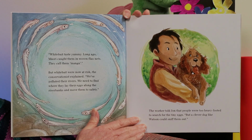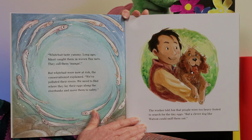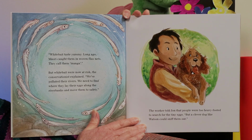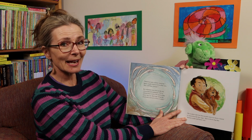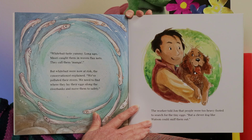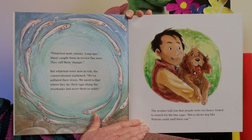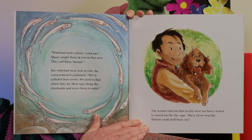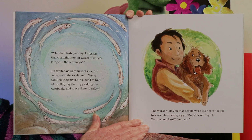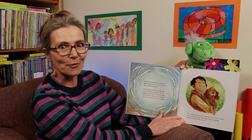Whitebait tastes yummy. Long ago, Māori caught them in woven flax nets. They call them inanga. But whitebait were now at risk, the conservationist explained. "We've polluted their rivers. We need to find where they lay their eggs along the riverbanks and move them to safety." The worker told Jon that people were too heavy-footed to search for the tiny eggs, but a clever dog like Watson could sniff them out.